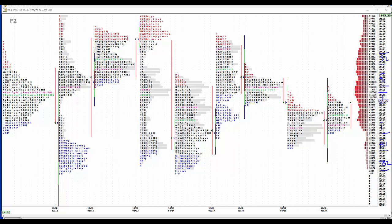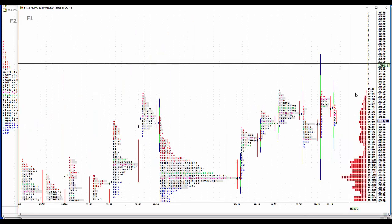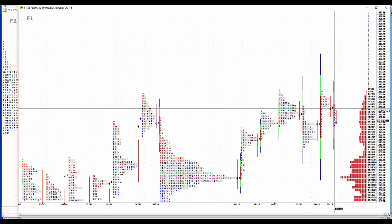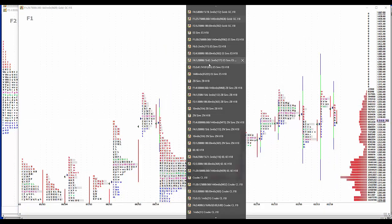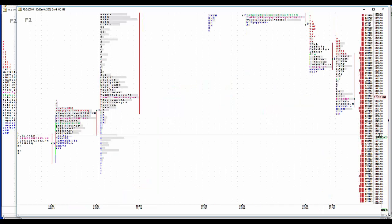Gold got hit very hard. Lower high, lower low, find a place to sell it. Gold quite often does not follow through that second day. They have these great big moves, and then the next day tends to consolidate. So we'll see if that's the case.